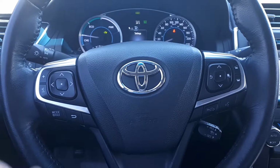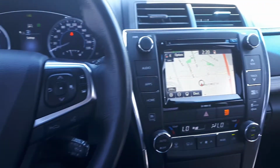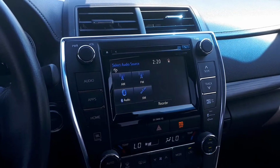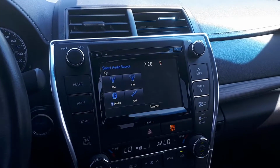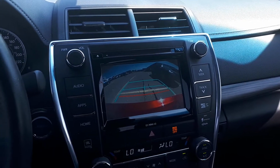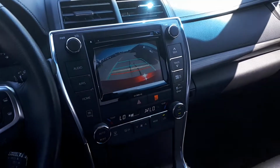This vehicle also has steering wheel audio and Bluetooth controls. It also has a built-in navigation system. It features AM, FM, and XM radio, a CD player, USB and auxiliary inputs, Bluetooth audio. It has a rear view camera, dual climate control, heated seating, and many more great features.